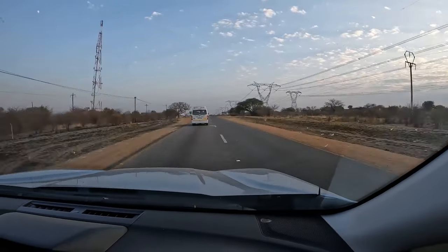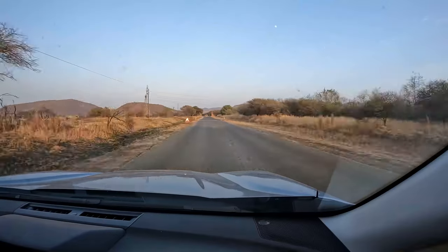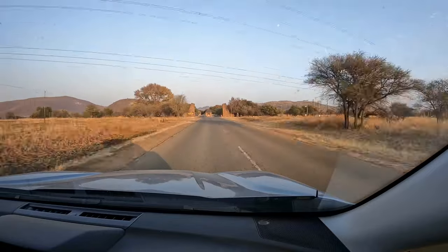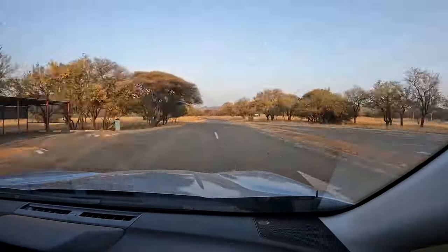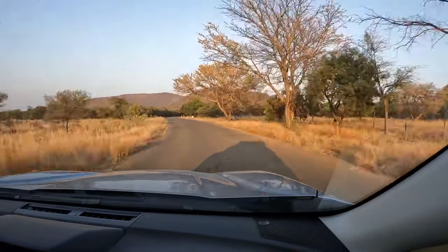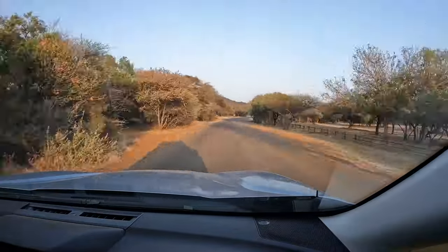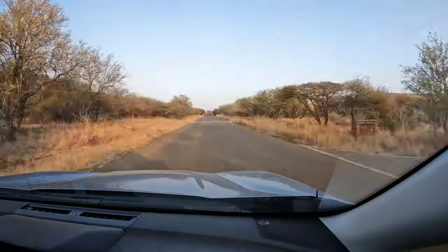Then there's a big intersection with the R530 that you turn onto if you're going to Manyane Gate, which I generally use, and it's about 20 minutes before you get into the tertiary area of the park, and then the secondary area of the park, and eventually you get to the Manyane Gate, just past the Manyane Resort, which is then entry into the primary area of the park.